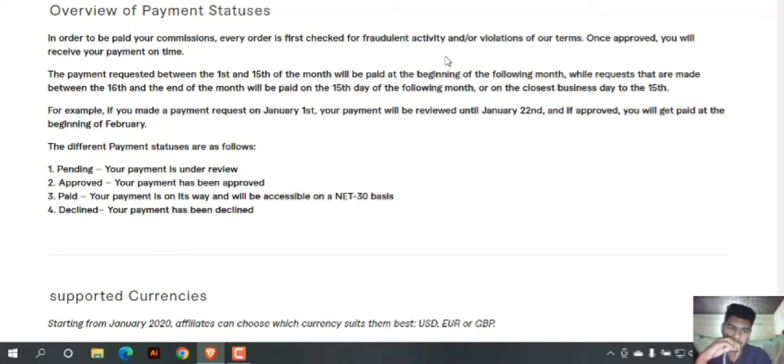For example, if you made a payment request on January 1st, your payment will be reviewed until January 22, and if approved, you will get paid at the beginning of February. The different payment statuses are as follows: pending, your payment is under review; approved, your payment has been approved; paid, your payment is on its way and will be accessible on a net 30 basis; declined, your payment has been declined.